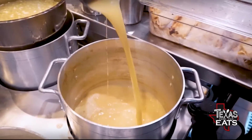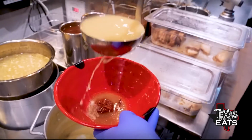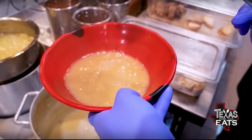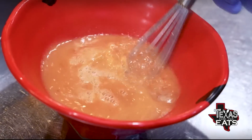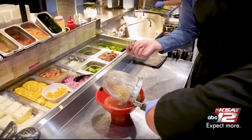So these are the different broths that you have. Yes, and you let this go 18, 15, 20 hours, right? Yes, as long as it needs. Look at how silky it is. Mix the sauce. All right, so now you got the noodles. Yep, the noodles ready, al dente cooked.